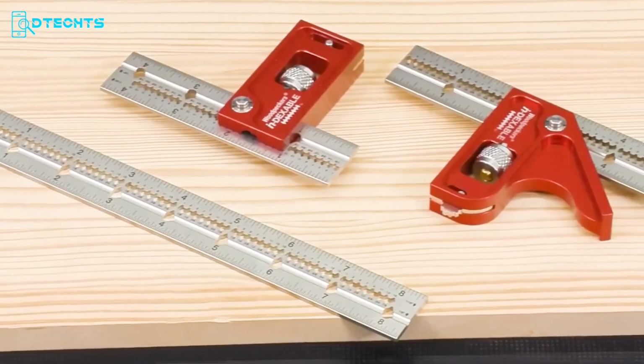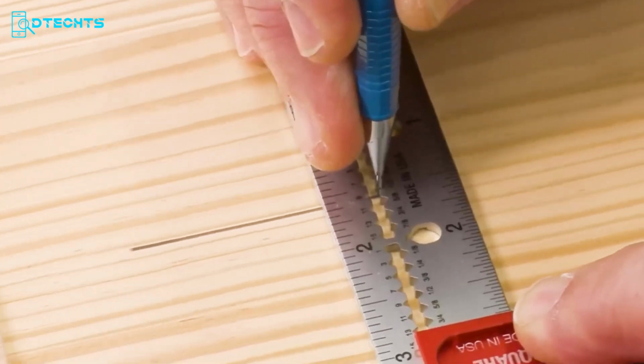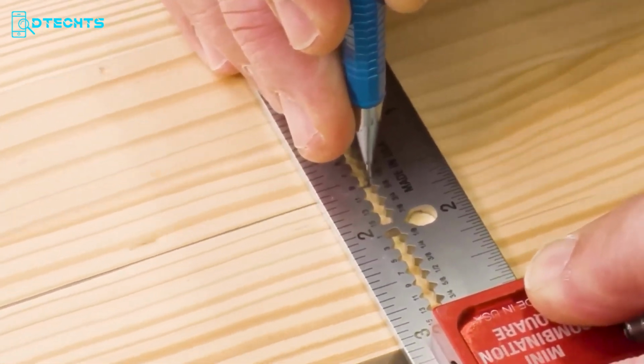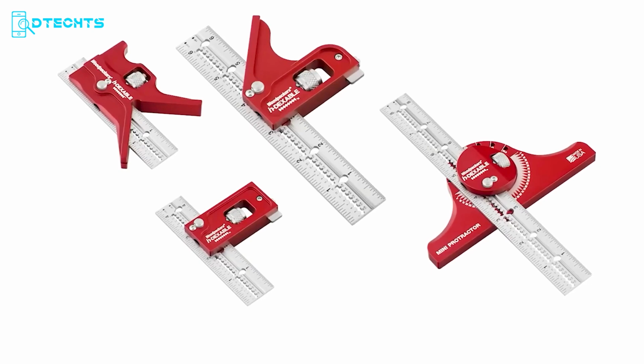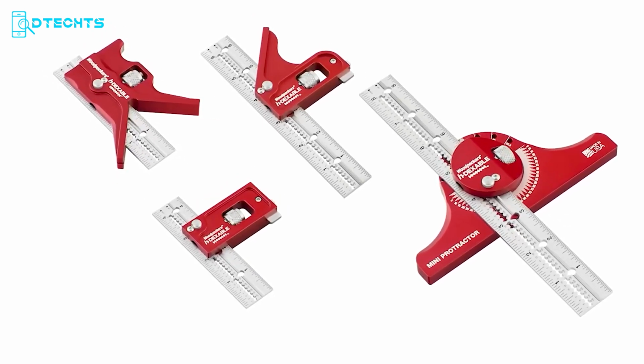The Mini Indexable System is designed to be flexible and efficient, offering various blade and head combinations to cater to different needs. Whether you're a professional woodworker or a DIY enthusiast, this system's precision, ease of use, and adaptability make it a highly valuable addition to any toolkit.